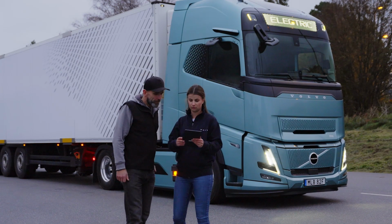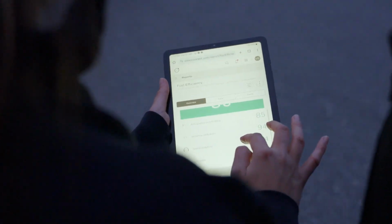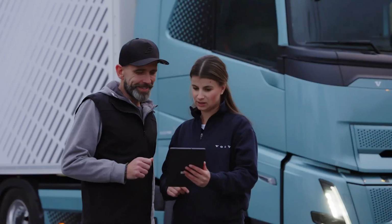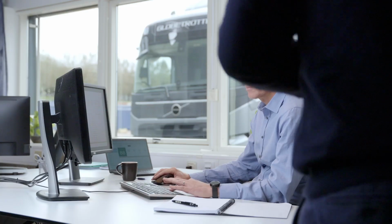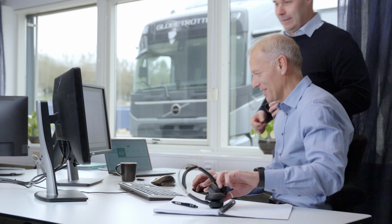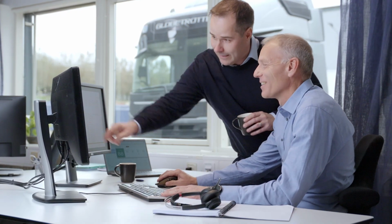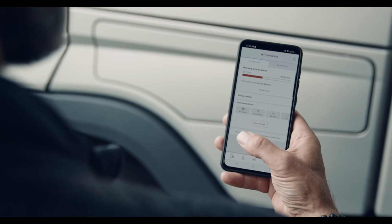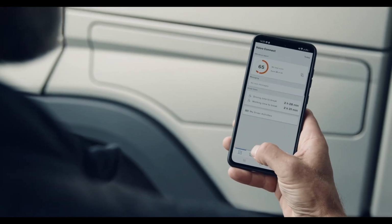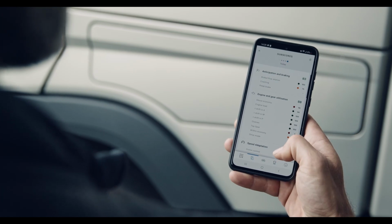Volvo Connect gives you instant access to vehicle and driver data, where there's an option of various services tailored for your business, from service planning and workshop history to the performance of each of your drivers. All in one place, with one login and one view. Think of it as your digital home for a more profitable transport operation. Volvo Connect is also available as an app, giving you the power of Volvo Connect wherever you are.